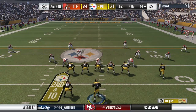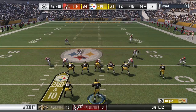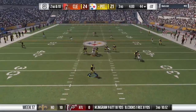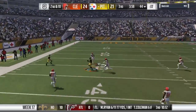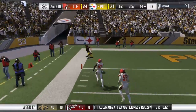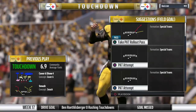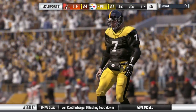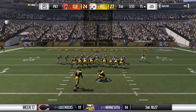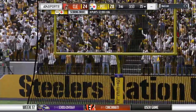Brown, the lone receiver, left. 56, Mike, 56. Again on 2nd and 10, it's Roethlisberger. Out left here, it's complete to Wheaton. There goes Marcus Wheaton. And into the end zone. Touchdown, Pittsburgh. Marcus Wheaton, his 10th touchdown of the season, 2nd of the game. And the Steelers have once again taken the lead.